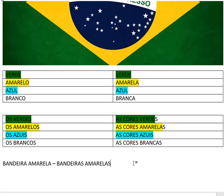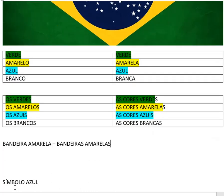Okay, I want you to write for me in the comments green flag and green flags, and then white flag and white flags. Pay attention to the singular and plural form. And now let's practice again with a masculine word. So I choose a kind of synonym for bandeira, which is símbolo.